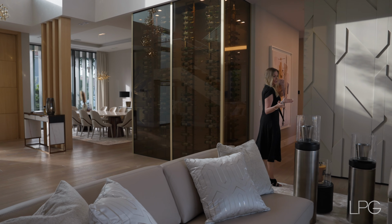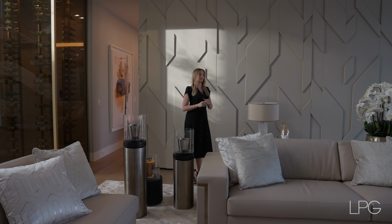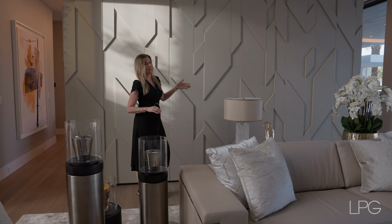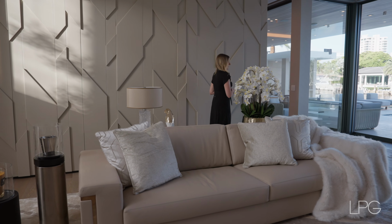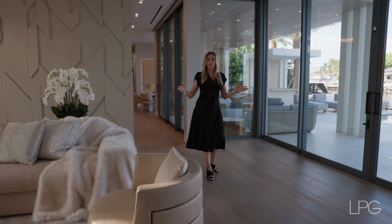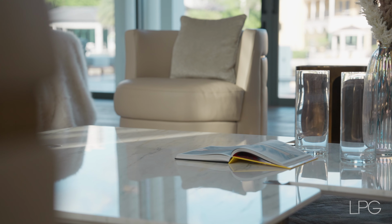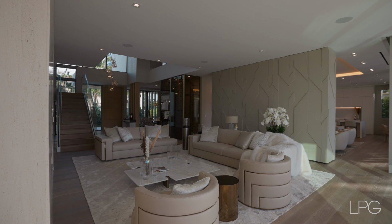And now we make our way into the living room, which is one of 3 sitting spaces. I have to point out this leather 3D architecture wall, which I've never seen in a house before. I don't know if you have. And second is all of the furniture. So all of these pieces that you're gonna see were built in Italy, custom for this home, and they come with the home.